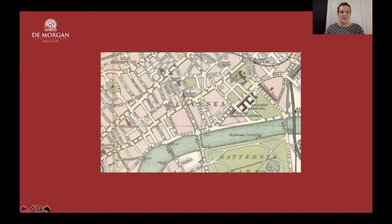Not a very good reproduction, I'm afraid, but you can see that the boundary line is about the same. If you can see my cursor, it's this one here. In the top right-hand corner, a dotted line, and this is Battersea Park opposite the river again that we've just seen on the Google Maps. So it's within this area of London.